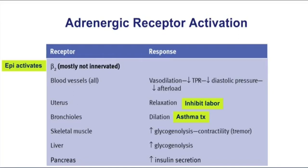Why does the skeletal muscle contract and turn into a tremor? It's because your skeletal muscle contains beta-2 receptors. You would also want to note some of the metabolic effects that beta-2 receptors are involved in. Beta-2s are found on the liver and on the pancreas. Notice in each of these cases, whether it's skeletal muscle, liver, or pancreas, you're going to get a metabolic action. On skeletal muscle and liver, you see an increase in glycogenolysis. This is the primary action of beta-2 activation to increase blood glucose.